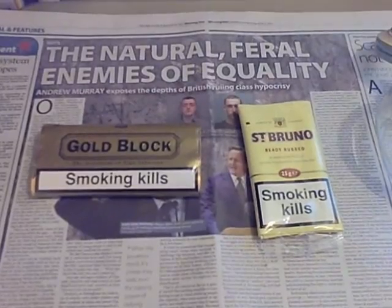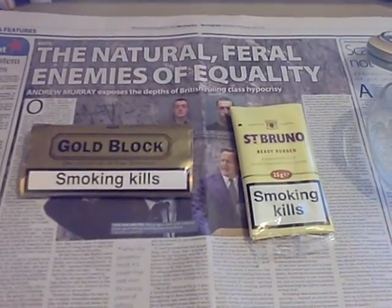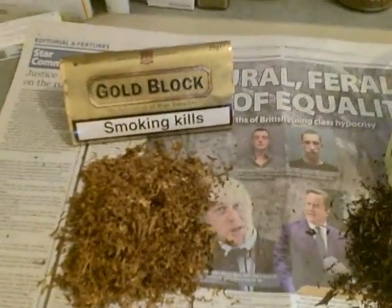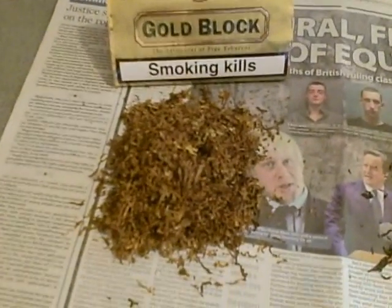So I'm going to get them out and give them a blend. Oh, there we go. Yeah. Right, we're on. This is the gold block, very light in colour.